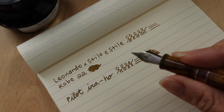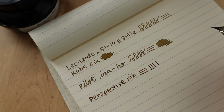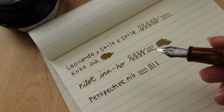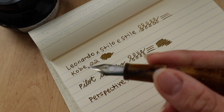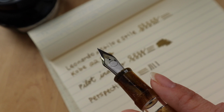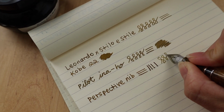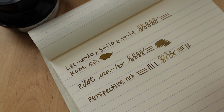About the perspective nib, I really like it. I do think that the perspective nib is very similar to the journaler nib from Gena. However, the perspective nib does feel a bit more broad, which is actually very nice. It does write very smoothly and puts down a broader line, I feel like. But I do think that you'd get some nice variation with this as well. And I'm gonna keep trying this out, but I really like it so far.